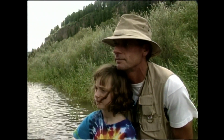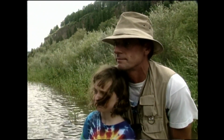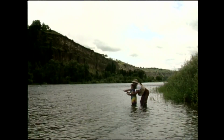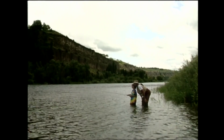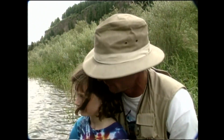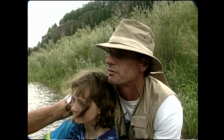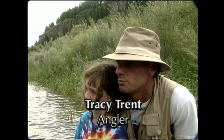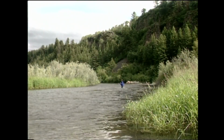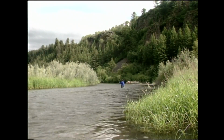Again, there you go. This is 10-year-old Whitney Trent's first day with a fly rod, and she's already caught and released a nice cutthroat. She may also have caught a touch of the terminal fly fishing fever that affects her dad, and collected some lasting memories along the way. We'll be able to come here for many years and stand in the same spots and say, we caught our first fish here. The fever to fish is something that can be difficult to put into words.